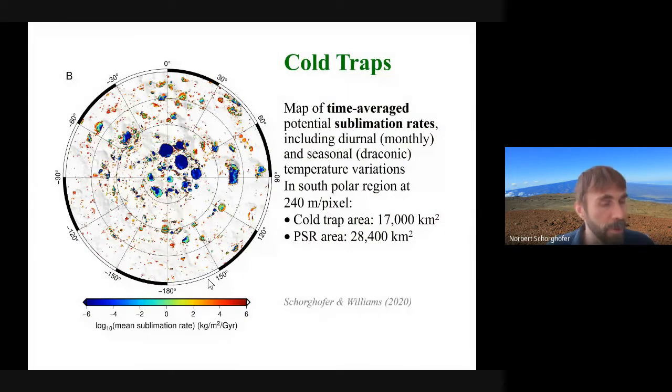And one ends up with this map here, the most recent, up-to-date, most accurate map of cold traps in the south polar region on the moon. They're about 25% larger than what one would obtain using just the peak temperature, which is all the previous work. And so now we're talking about 17,000 square kilometers. Also, I have to add that the cold trap area depends on the resolution, which is another interesting point I will get into. But at this resolution, which is what Diviner can accomplish because the footprint is a few hundred meters, we have 17,000 square kilometers of cold traps, whereas the area of permanently shadowed regions is about a third bigger than that. So most of the PSR areas are cold traps, but not all of it.